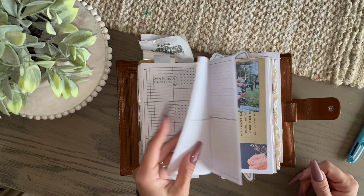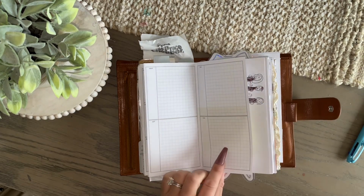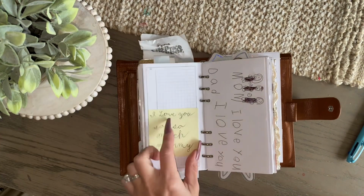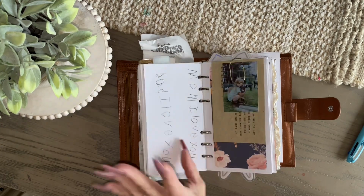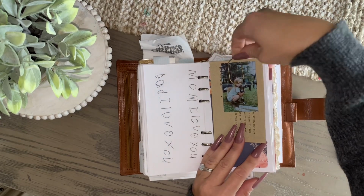This is an insert that I printed with the intentions of writing out little snippets of anything that stood out in the month, but I didn't end up using it, so I'm going to use it for next year. And this is just something Violet made. Then we get into my calendar section.